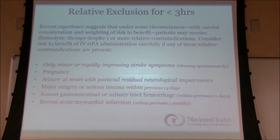Seizure at onset, I think we talked about that earlier. And then major surgery, serious trauma, history of recent GI or urinary tract hemorrhage, and then a recent acute MI, specifically within the last 3 months, would be a relative exclusion. And by relative exclusion, we say, well, we have to outweigh the benefits and the risks with these patients.